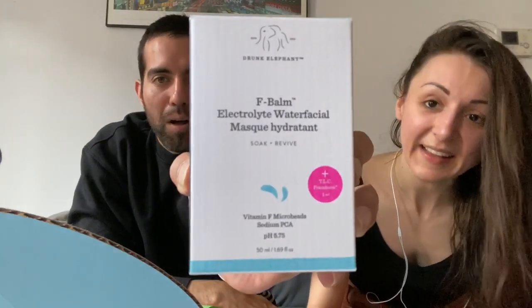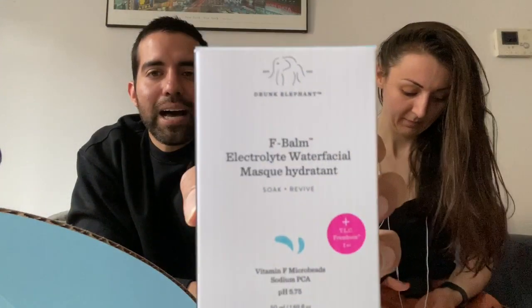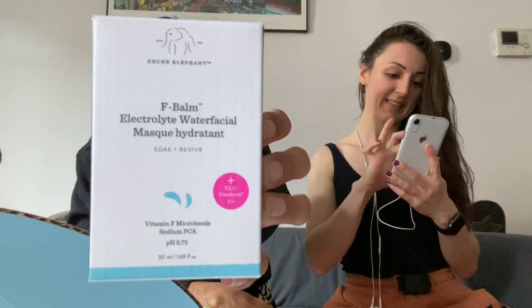And then this I'm really excited about. I got the F-Balm Electrolyte Waterfacial Mask Hydrant. This is one of their newer products that they've been advertising very heavily. Essentially, it's this cooling, quenching overnight mask that plumps and restores with an electrolyte cocktail while strengthening the skin's acid mantle. With a blend of barrier replenishing ingredients, it effectively rehydrates hungover, overly parched skin. I'm never hungover anymore, but I'll still take it.